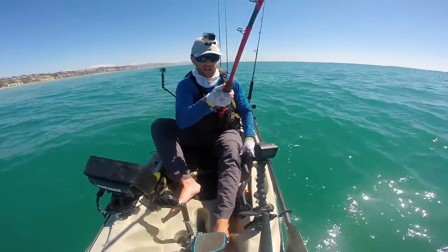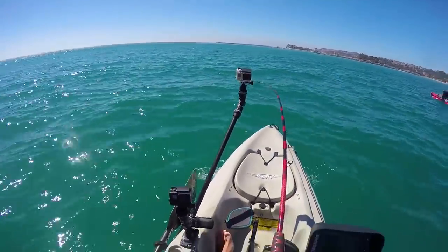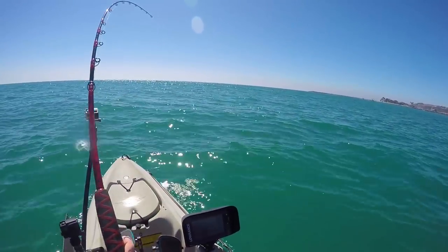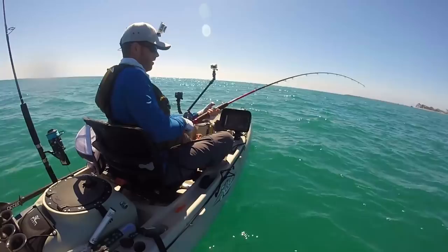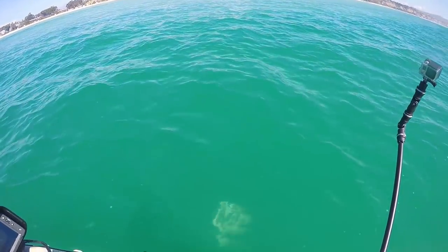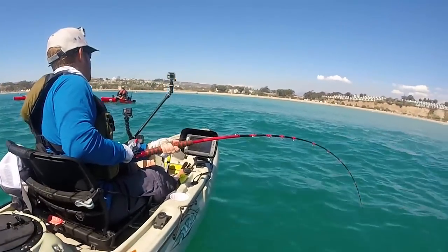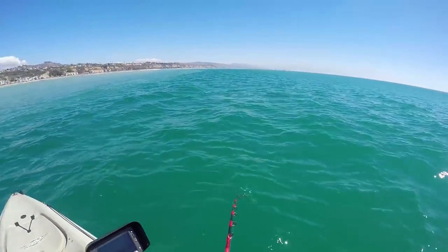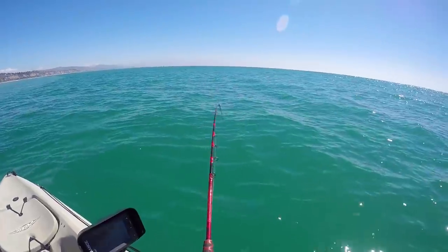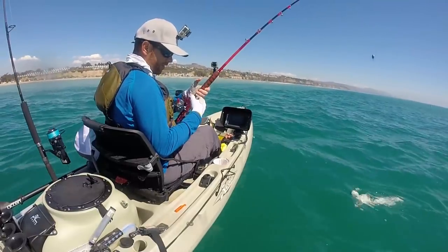Fish on. Feels like a shark, so they're telling me it's a leopard probably. I don't think it's huge, but never know until you see it. Woo! It's making some pretty good runs, man. It's a little leopard. It's not big, yeah. It's not that big, as he manhandles me. Nice. First leopard shark.